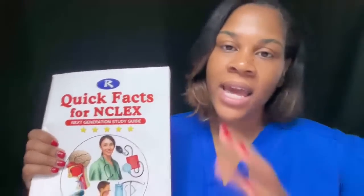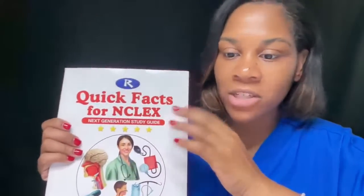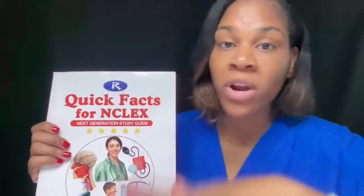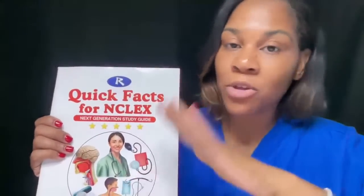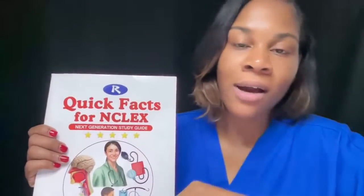But I'm talking about how to have a healthy relationship with quick facts. And quick facts is not something that you just buy and put on a shelf. This is life-saving information. This information will help you be a better nurse no matter where you land. Some of you may land in the NICU, but you might have to do 2 years on a respiratory floor, or you might start off on a step down progressive care unit.